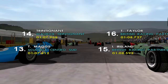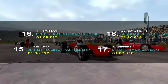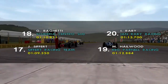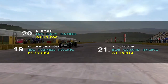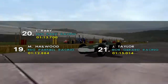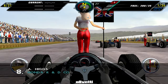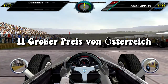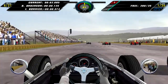Tony Maggs is 13th. 14th is Trentina Ireland. 15th. 16th is Trevor Taylor, followed by Joe Siffert in 17th. 18th is Giancarlo Baghetti. Mike Hill with 19th. 20th is Ian Raby and John Taylor, bringing up the rear of the driver lineup. So that is the grid lineup, and hopefully things will go well here at the Austrian Grand Prix.